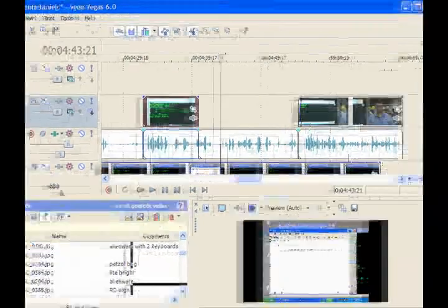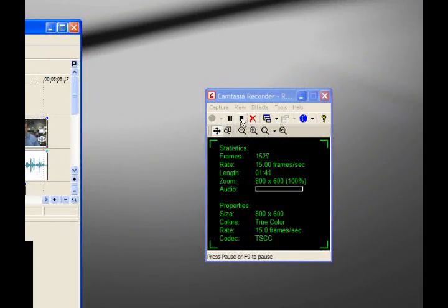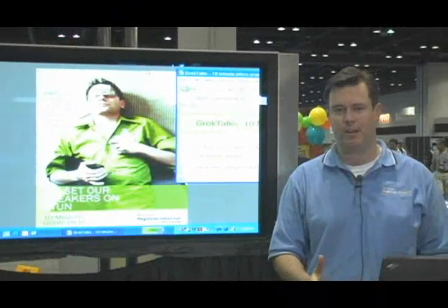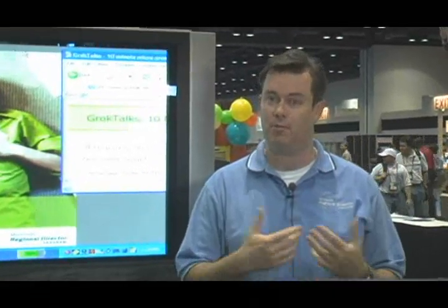Over here on the right side, you can see I'm using the Camtasia recorder to capture a square region of the screen, 800 by 600. It's the same technique we use on the Alienware laptop. So you can see that with the right equipment, the right friends, and the right amount of time, you can do these kinds of Grok Talks yourself.